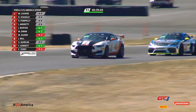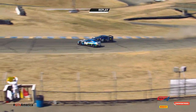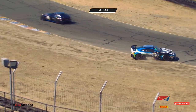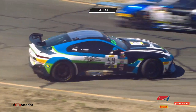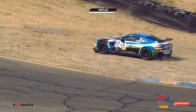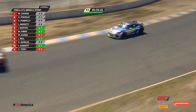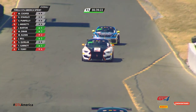Yeah, Cooper's only 2 seconds up the road here, but of course a lot of racing yet to go. Oh, look at this. Dinan into Terry. Yep. Was the door closed on him or did he overcommit? Bit of damage to that side sill, as you can see, and the door on the right-hand side. Terry able to continue, but boy, has he dropped ground. Back to this battle for second place.